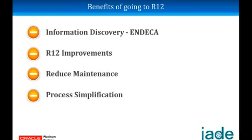So moving to the next one, which is a number of R12 improvements, starting with the major facelift on the UI, moving the functions to OAF. There are over 300 new enhancements and new modules introduced in R12, and I'm speaking specifically about 12.1.3. And there are more which came in 12.2, which just came a couple of months ago, in fact, just before Open World.